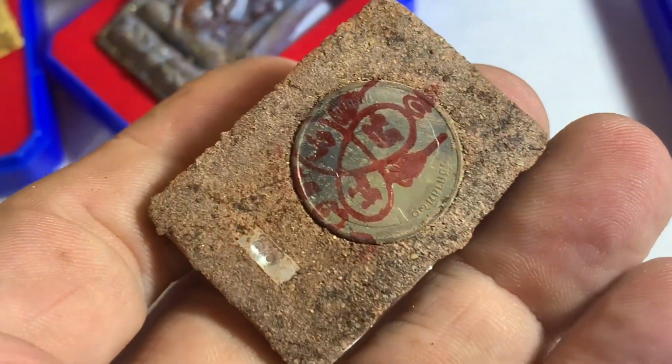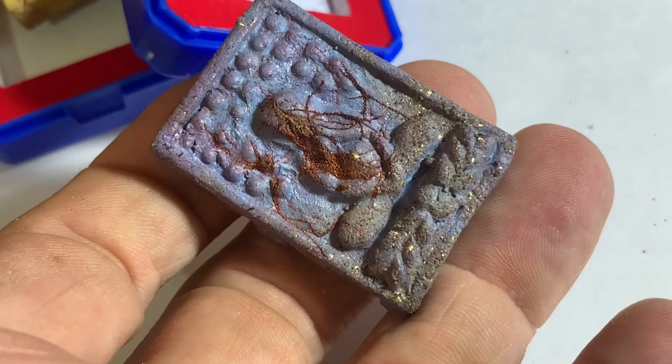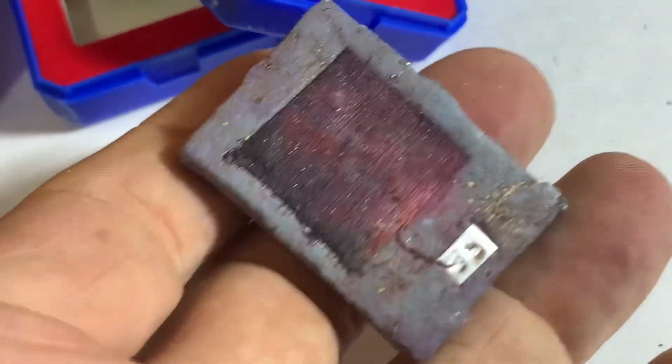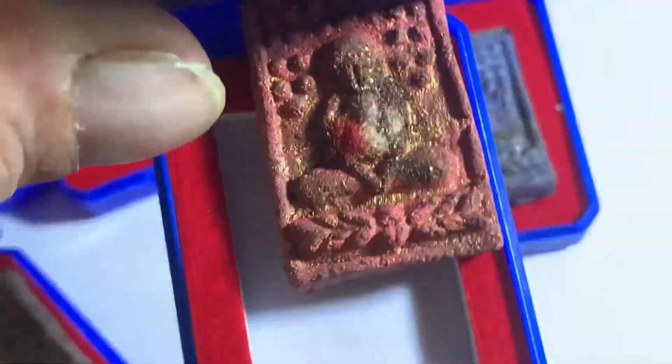Oh, it's a gamagan. It has a baht coin on the back. Gamblers will like that. And here's a blue one with Jivara robe and Ni Pa Hosop, corpse cloth, the cloth used to cover the corpse with. And we have here also Punkin Mark.